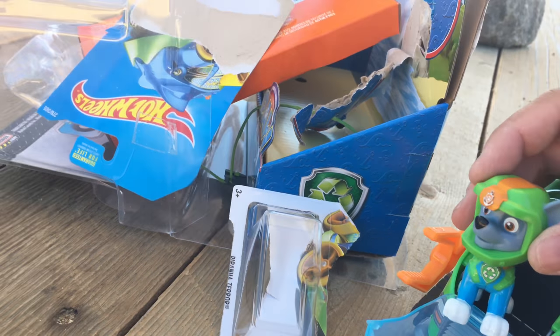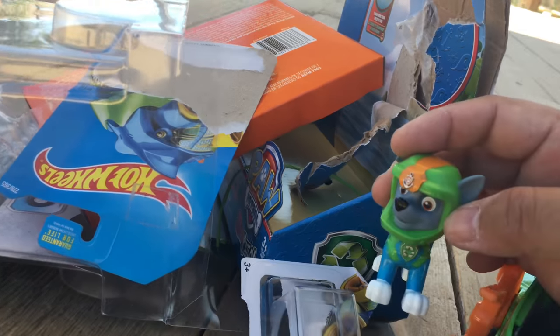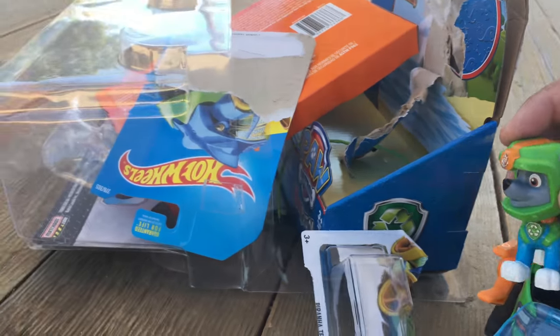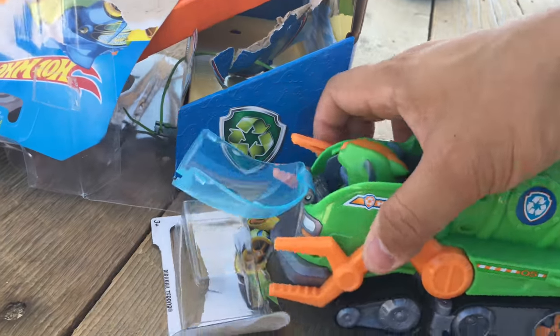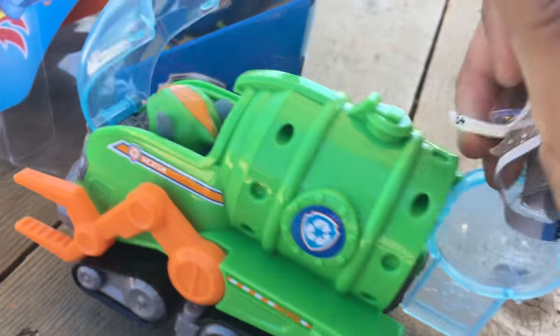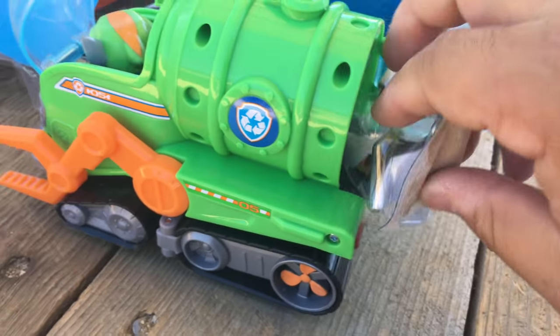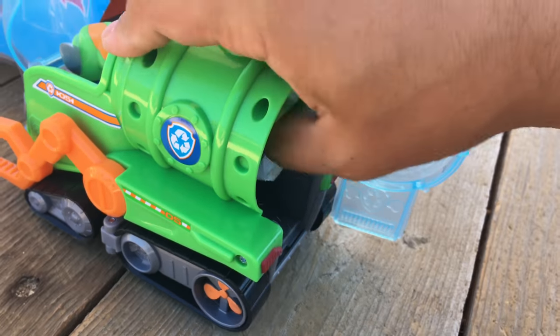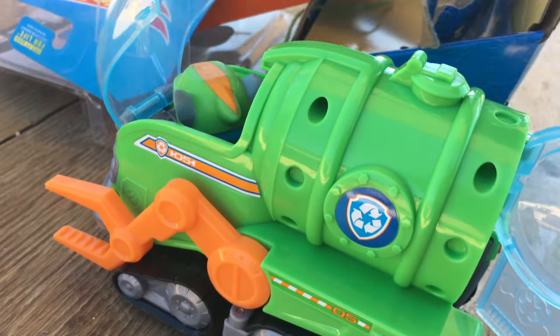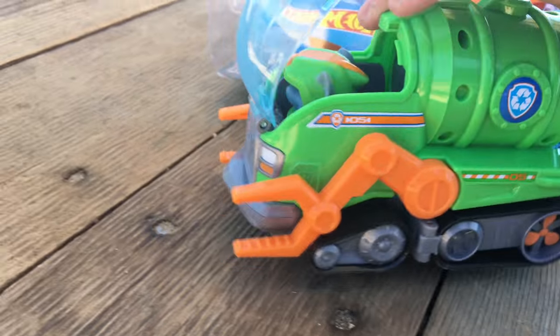Now kids, don't forget to throw away your garbage. We wouldn't want this stuff to end up in the ocean. All right? Yeah, kind of clean this up. Gotta compact this. Put it in my garbage bin. Gonna put all garbage in here. We're gonna throw out the garbage.